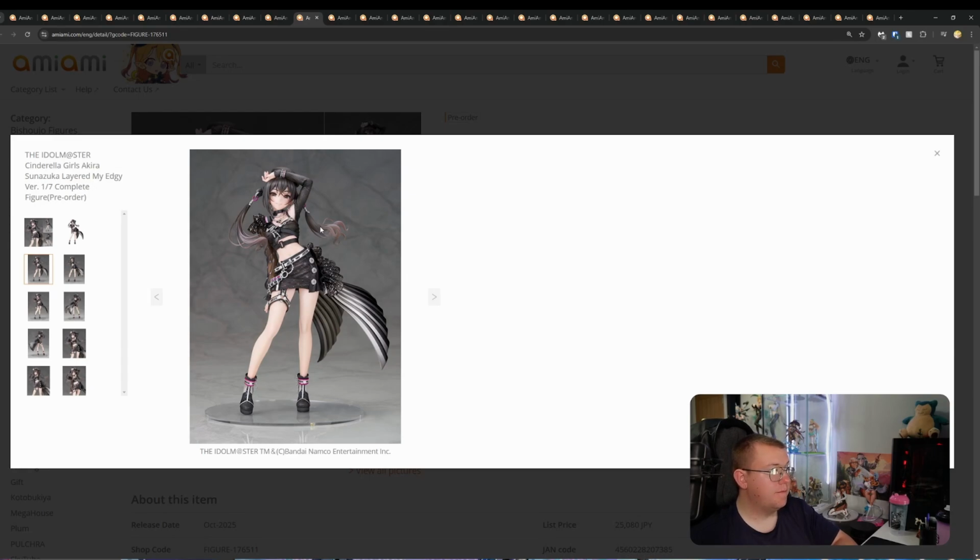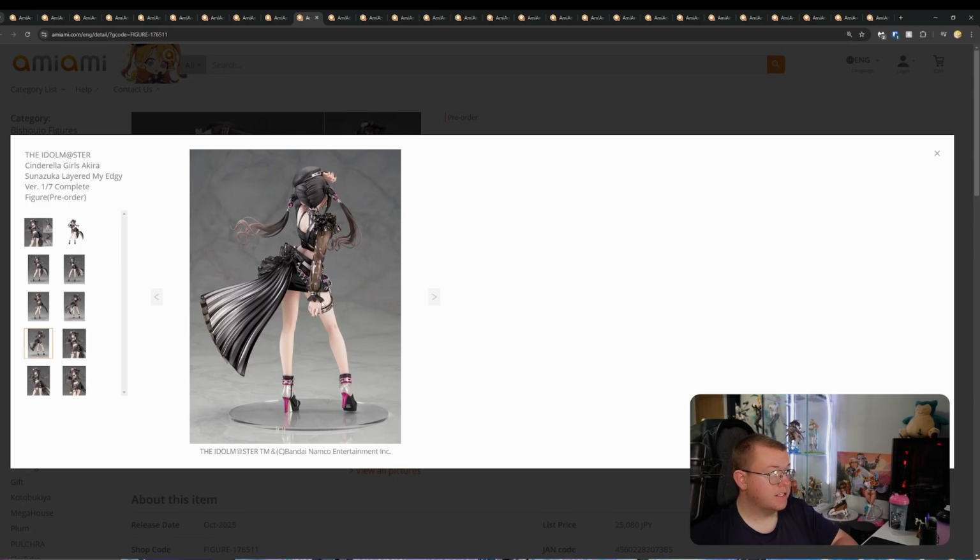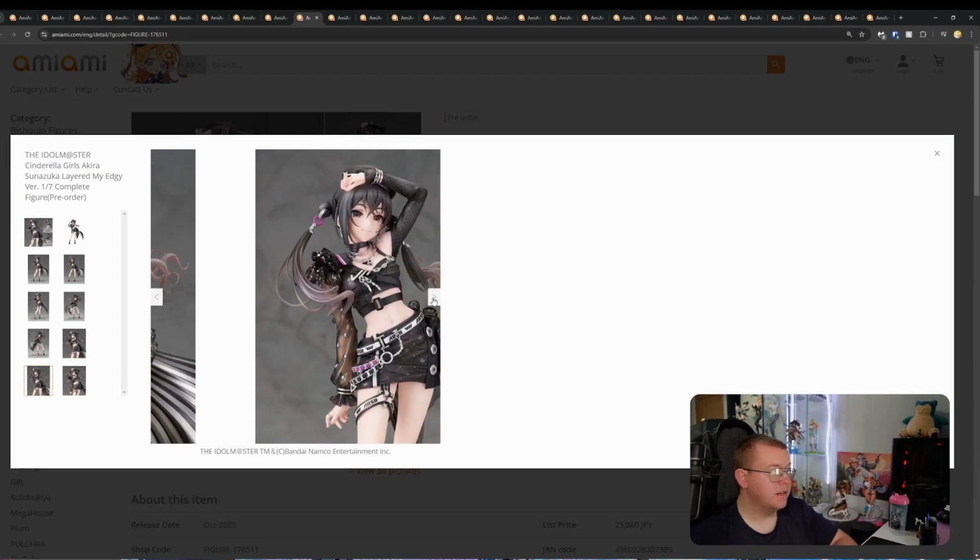The hair looks amazing, going to semi-translucent. Might be a little bit hit and miss, depends on your personal taste of semi-translucent hair. Face is spot on. Everything looks great. Yep, and the sleeve that she's got going on here on the outfit again is spot on. Skin shading, tone looks amazing.